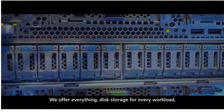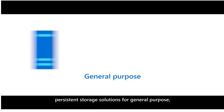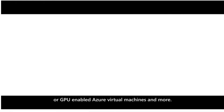We offer everything. Disk storage for every workload, persistent storage solutions for general purpose, memory optimized, compute intensive, or GPU-enabled Azure virtual machines, and more.